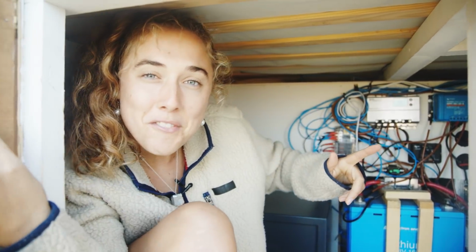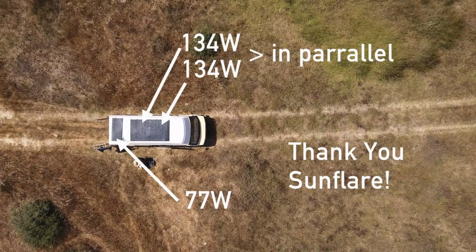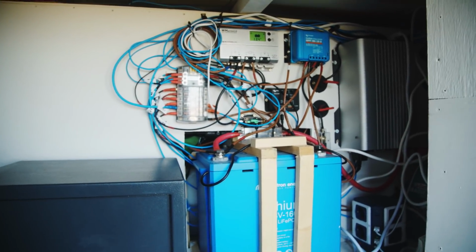We have solar panels on the top of our van. Thank you to Sunflare for giving us those panels. We have 2 134 watt panels and 1 panel that's I think 70 something watts, and that charges the battery. So yeah, that is our little power station. It's been working out pretty amazing.